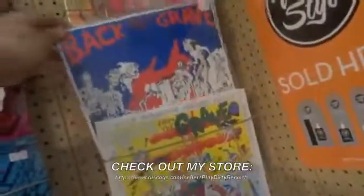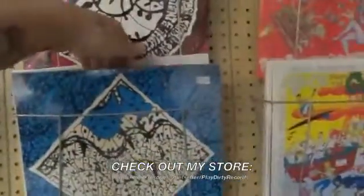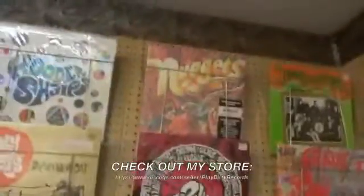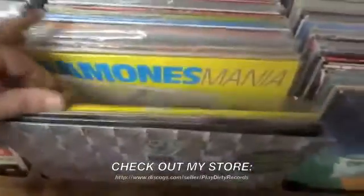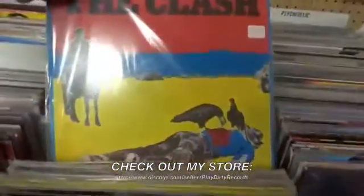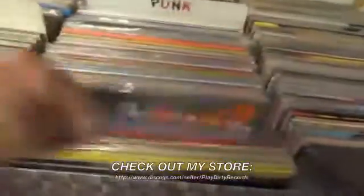All the Back from the Graves. I really want to get all these. Pebbles and all the garage stuff, psychedelic stuff, Nuggets and whatnot. Punk. A lot of this stuff is new reissue stuff with the Punk stuff. There's a couple of oldies records, like these Clash ones are originals. Well, this looks like an original promo, which is nice.